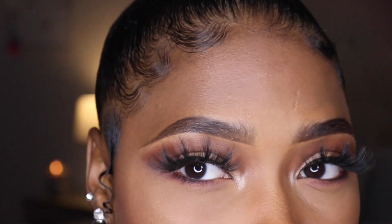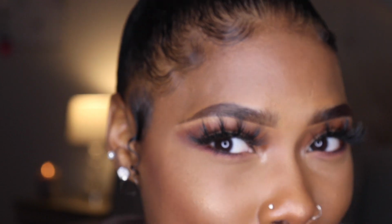I would like to say my brows look bomb. Let's zoom in on them real quick, because I think they look bomb, y'all. Just let me show y'all my brows, okay? They cute, I know.